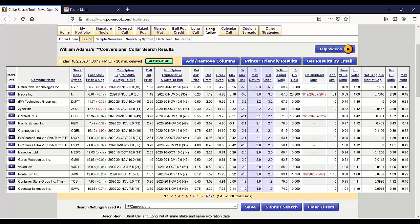Now, this here shows us that we could buy RVP at 670. And if I sold the in the money call for 190, roughly 20 cents of time premium, and I bought the out of the money November 5 put for 45 cents. Okay, so that's the natural bid and ask.